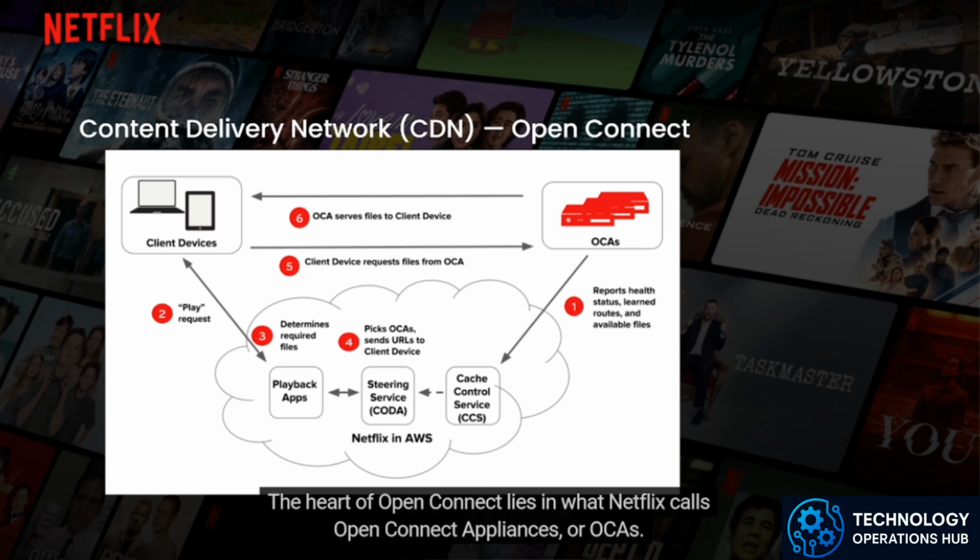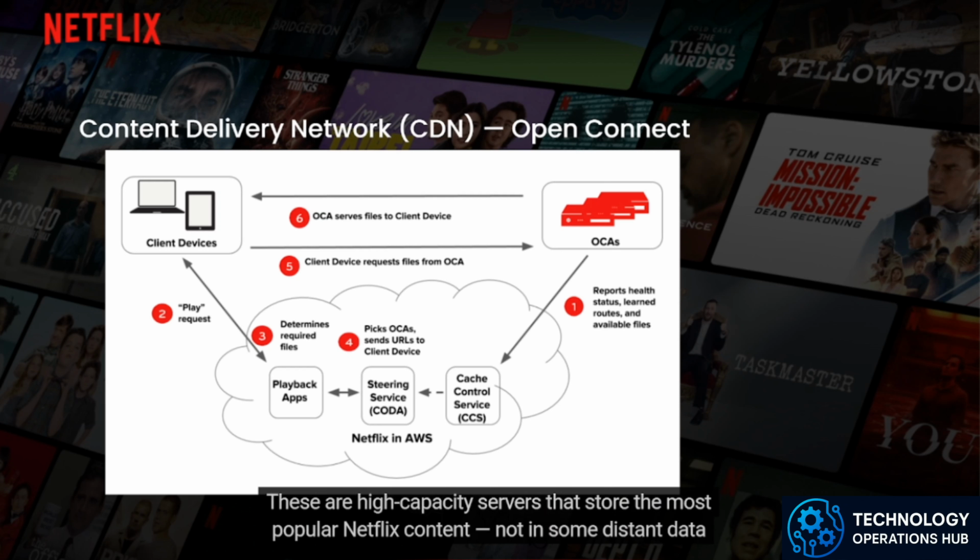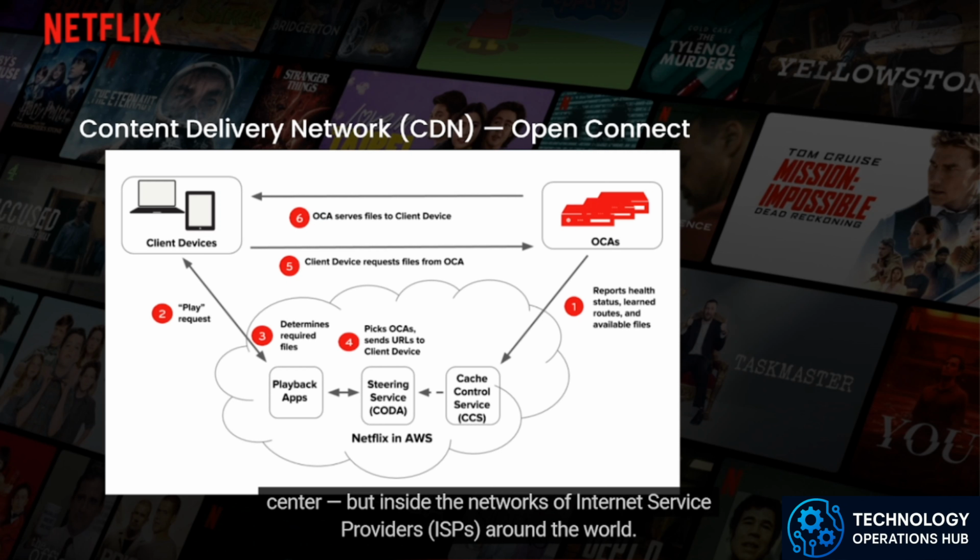The heart of OpenConnect lies in what Netflix calls OpenConnect appliances, or OCAs. These are high-capacity servers that store the most popular Netflix content, not in some distant data center, but inside the networks of internet service providers, ISPs, around the world.